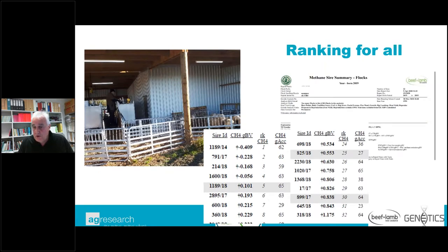We provide what we call research BVs back to the people that do the measurements, giving their BVs and ranks out. These are some examples. They're essentially expressed as, for a hogget, the grams of methane, more or less, that they emit per day. Obviously, this is in a state of flux in New Zealand with carbon calculators and everything else. So these are research BVs.